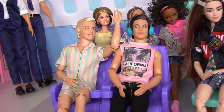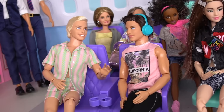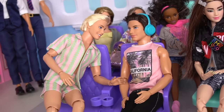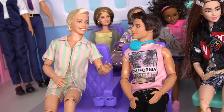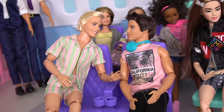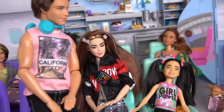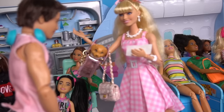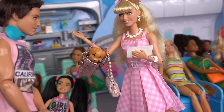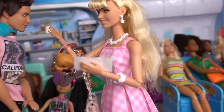I've got great seats. Hey, other Ken, do you mind switching seats with my friend Barbie? Hello, turn off the music. Yeah, what? Do you mind switching seats with Barbie so she can sit here with me? Oh, hey, Barbie. Sure. Thanks, Ken. You're welcome, Ken. Hey, Barbs. Oh, thank you so much. You really didn't have to do that. Ah, of course. Cute puppy. Thank you. Excuse me.